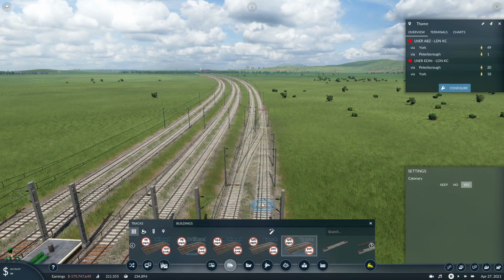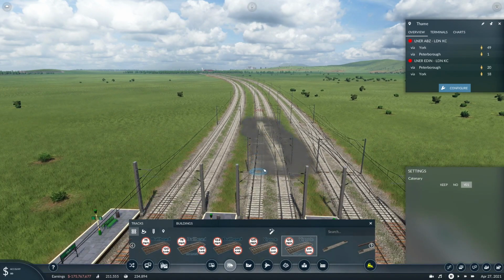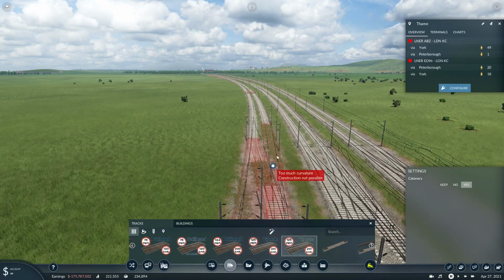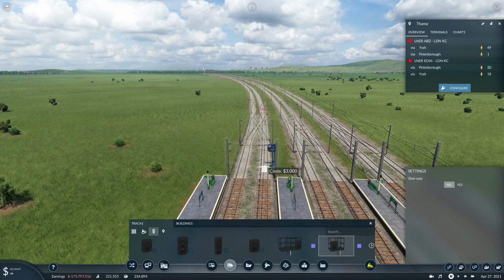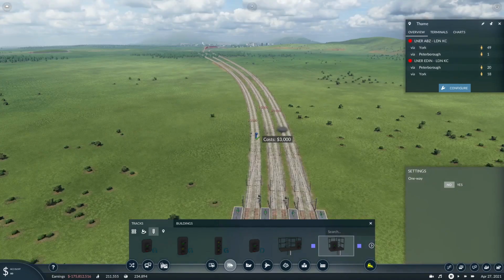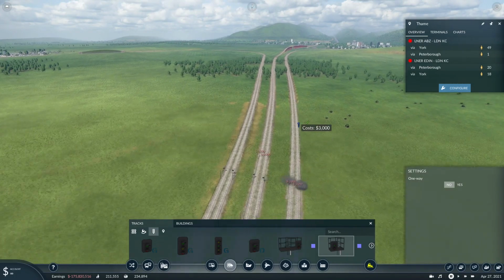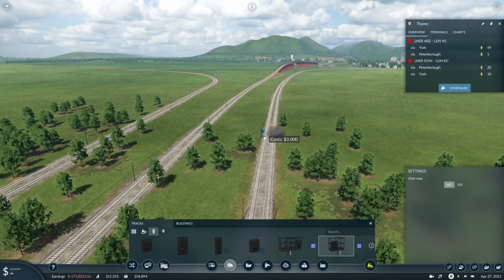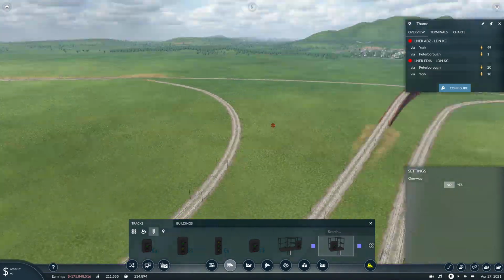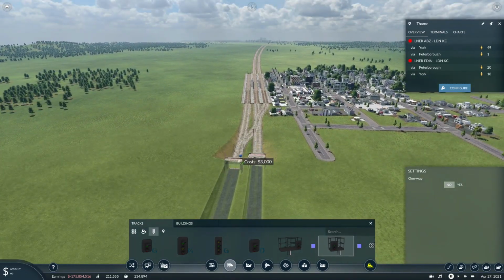So use the no catenary stuff. Get the diamonds in. The one at Leeds won't need a diamond because it splits off into a single track, or it collects back into a single track. Right, so 1, 2, and 3, and then we'll go 1, 2, 3. 1, 2, 1, 2. Do perhaps the same here. 1 and 2, 1 and 2. Now we're going to have to change up some of these.